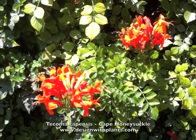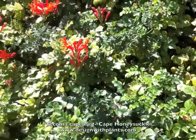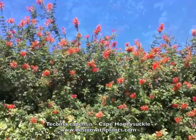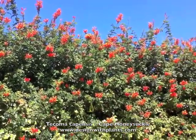It can take low water once it's established. If it's in full sun in a hot area, it probably wants more regular water. I don't really consider this super drought tolerant. And I think that's it.